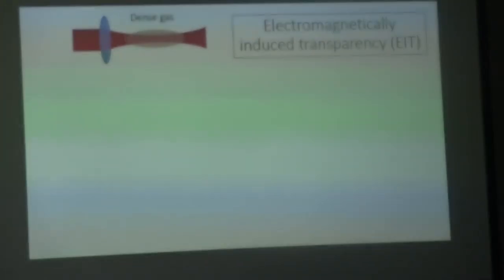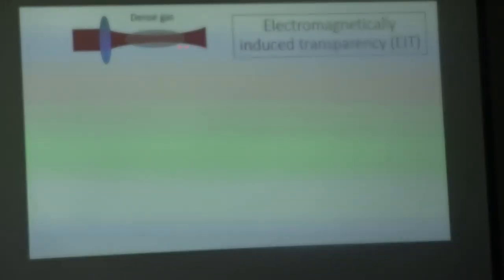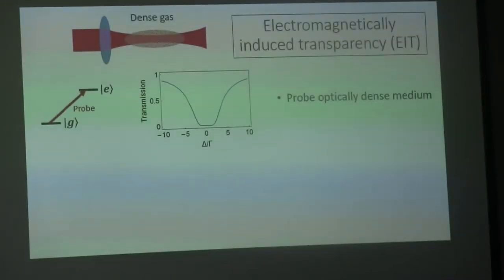I'll just tell you a little bit about the EIT part. So basically, we have a dense gas of rubidium. Say we just focus a laser through that dense gas. We scan our laser across some resonance, and we see really strong absorption in the transmission of the light through that gas, because the gas is so dense.